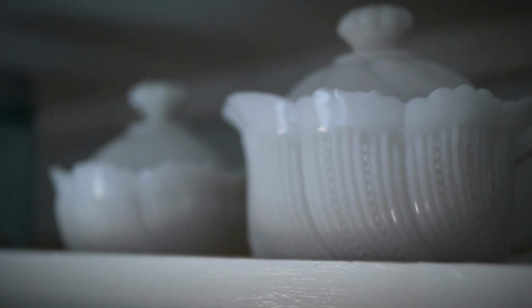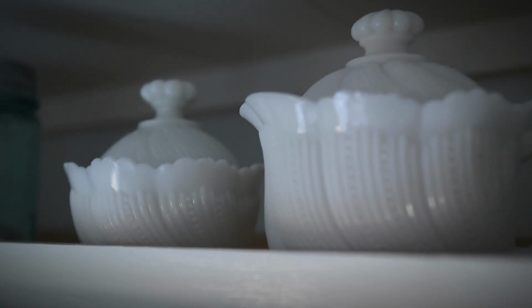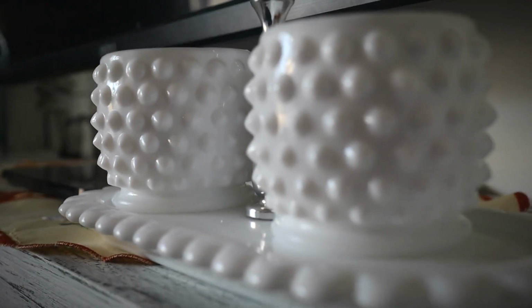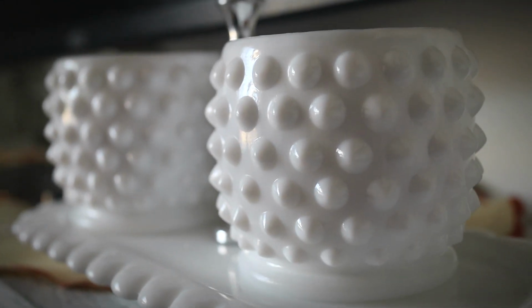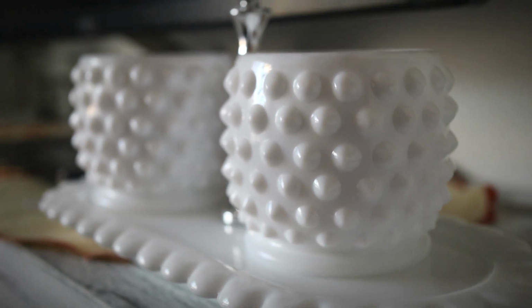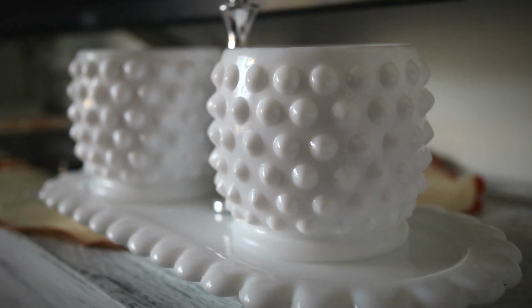And so then, speaking of mail, I love getting surprises from all of you guys. Every so often I will go to the post office and just find something unexpected, and this is one of those things. I had someone send me, again, you know I love milk glass, and I'm kind of partial to the hobnail for some reason. I just love it. Well, I had someone send me this little hobnail milk glass set.